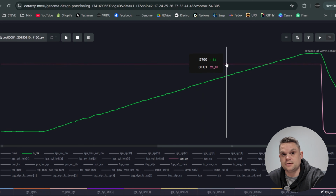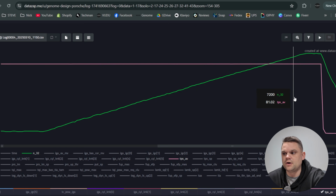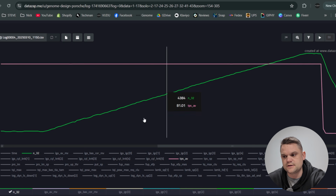Now compare that to a 2 litre Boxster Cayman 718 graph, where the throttle control is god awful, and you can see that in the dyno graphs. So we've got full wide open throttle, so that's good. You can see that the upper RPM limit of this car is 7,456 standard.